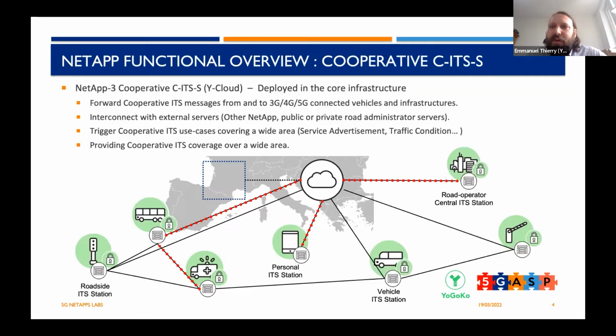So I am going to present our Netapps then. I am starting with Netapp 3, and then I will go to Netapp 2. Netapp 3 is wider. The idea is to cover a wide area. It's deployed in the core infrastructure, covering a wide area. The idea is to avoid having to deploy too much hardware and infrastructure. By providing a cloud platform, we allow forwarding cooperative ITS messages from and to connected vehicles and infrastructure which are connected using classical cellular communications, such as 3G, 4G, 5G, and so on.